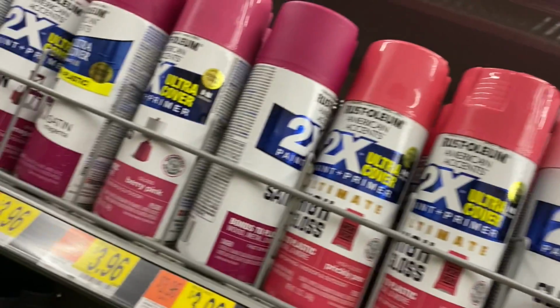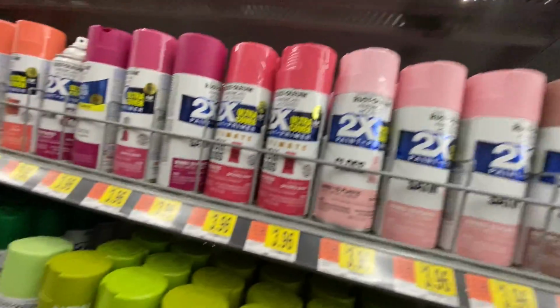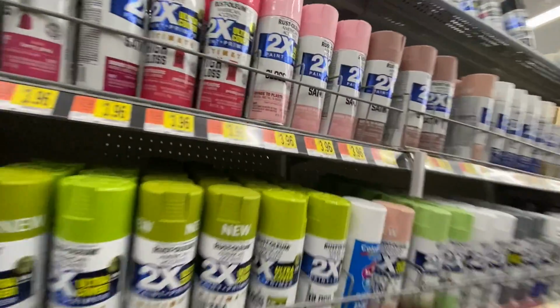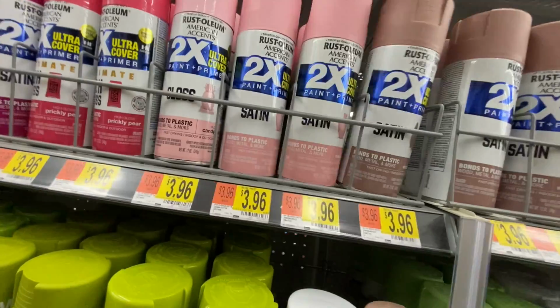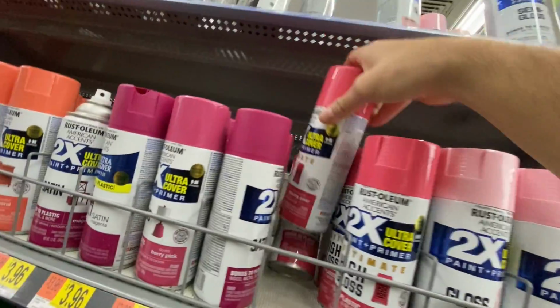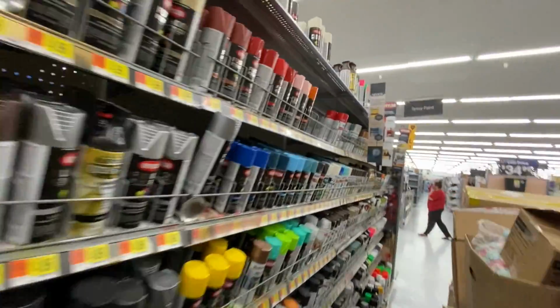That's going to look like trash, damn. Okay, gotta keep looking. Hold on. Damn, that's the brand I like too. I don't know why they don't have a normal non-high gloss. Can't high gloss sweet pea. Hold on, let's look. Oh no, this one's not. Damn. Pinky pear. Oh, it's only high gloss. No, and I'm not even seeing pink in any other brand.